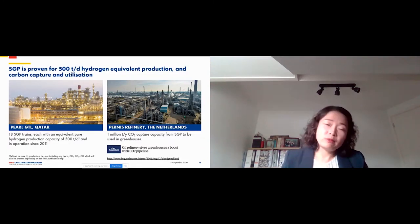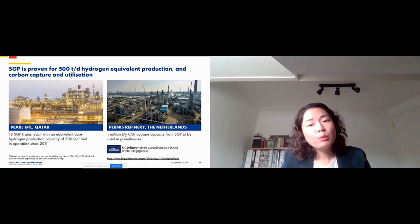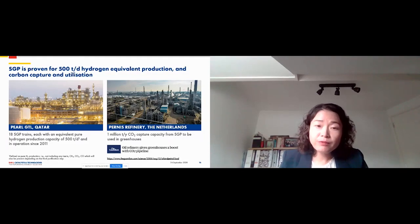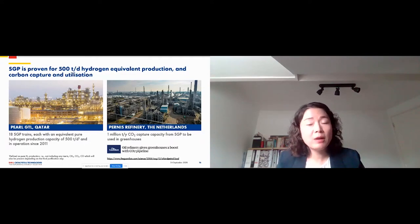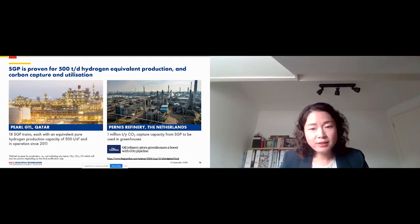So the second example is my favorite, Pernis refinery in the Netherlands. I was technologist there looking after the gasification-based hydrogen plant, which is an essential part of the refinery complex. And the CO2 produced from the hydrogen plant is at a high purity. And for more than 15 years, it has been transported to greenhouses to fast track the vegetable growth. Moving forward, the CO2 stream is planned to be sequestrated in an offshore empty gas field, which forms an important part of the Porthos CCS project near Rotterdam. After Porthos, the hydrogen we produce near Pernis is real blue.